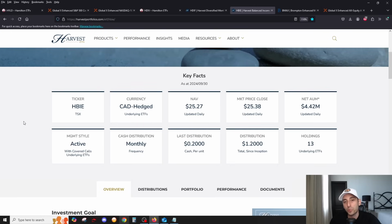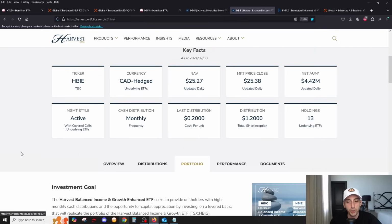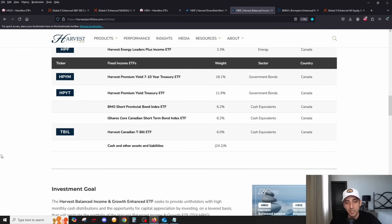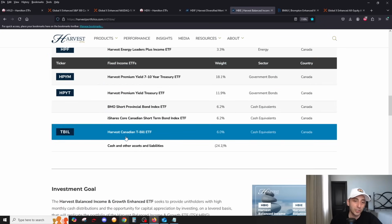Out of all of them, this will probably be the least volatile in terms of what the assets hold. It's the one that has the most fixed income exposure at 40%. So we know that the 60-40 split is very classic. This is maybe an ETF for someone who's a bit newer, who really wants lower volatility, who's a bit more scared and wants fixed income in their portfolio. If we check out the portfolio, you'll see the breakdown. This is the equity ETFs, which make up about 60%. But if you scroll down, they have fixed income, covered call and non-covered call ETFs as well.